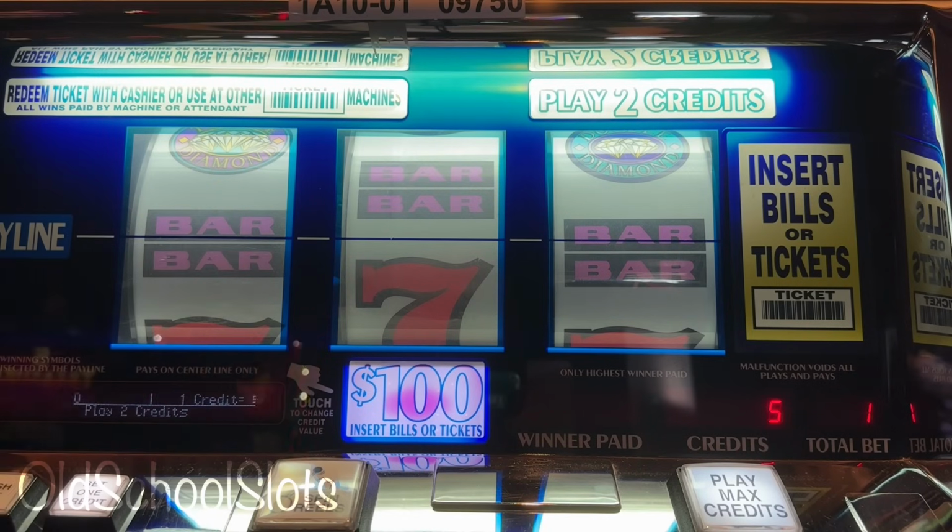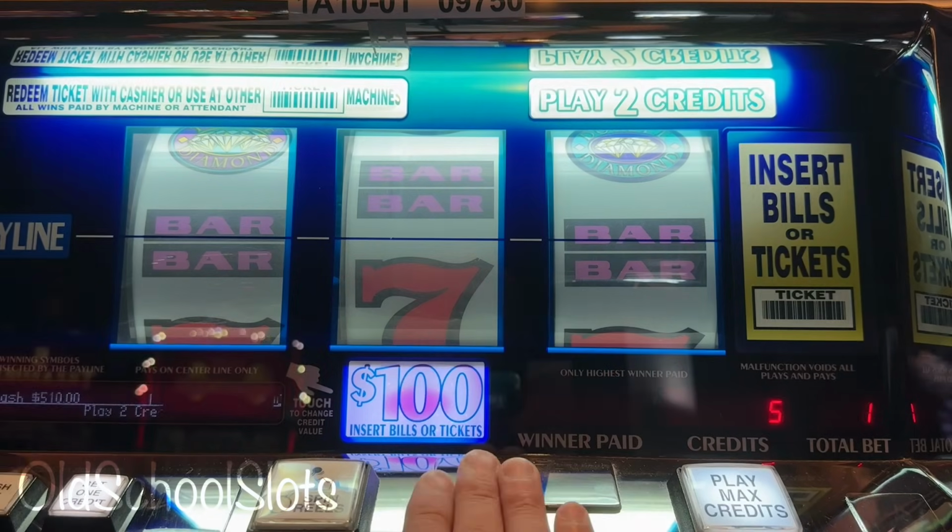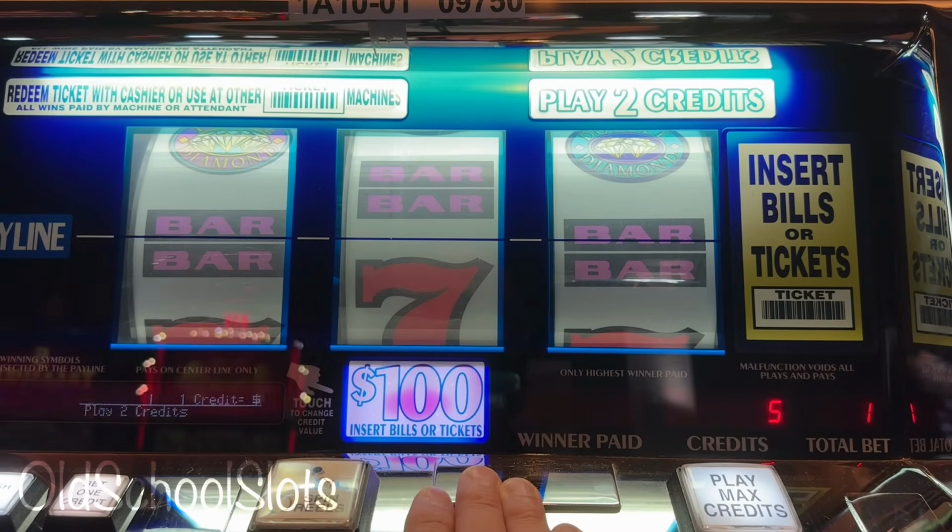Play with what you can afford to lose, and I'd rather go home with this 500 right now, 510, than do another five spins and see what happens, and then say, you know what, I should have. So as always, play smart and play within your means. Cheers all, see you real soon.